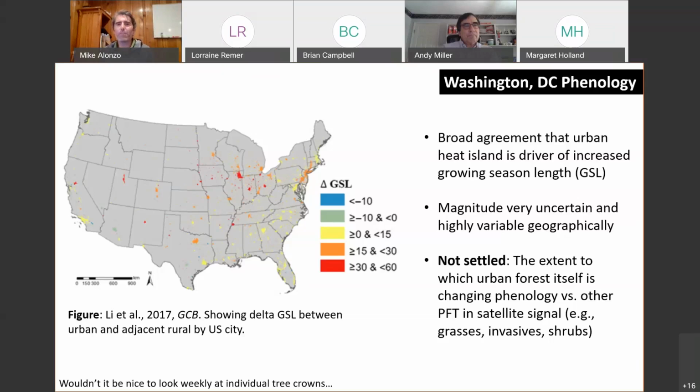There's a fair amount of evidence that urban areas in general have longer growing seasons than rural areas. But there's more to be said here. For example, if you look at this map that used Landsat data, you're seeing the growing season length difference between urban areas and their neighboring rural areas. You see some pretty big differences, and it's highly variable across space.